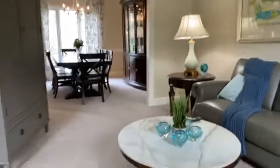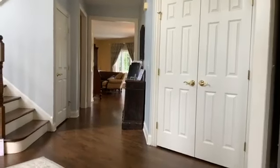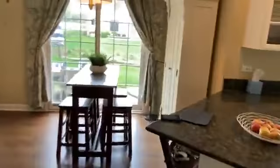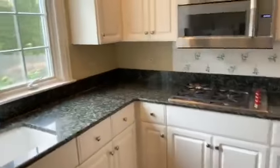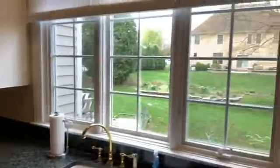So here we are. This is the sitting room, living room, the dining room, and then you have the family room over there, and behind this entry guest closet is the kitchen. Feel free to ask any questions. There's the backyard.